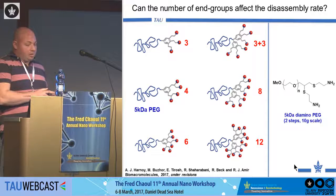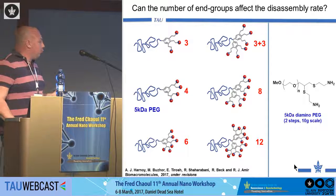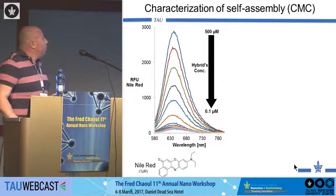And so we obtained a series of 6 hybrids. All of them have a 5 kilodalton PEG. And the number of N groups varies from 3, 4, 6, another kind of 6, 8, and 12 N groups. Hopefully, it's under revisions, and next week this work will be published.